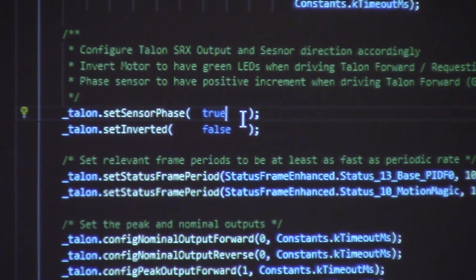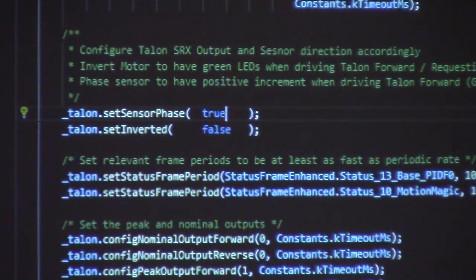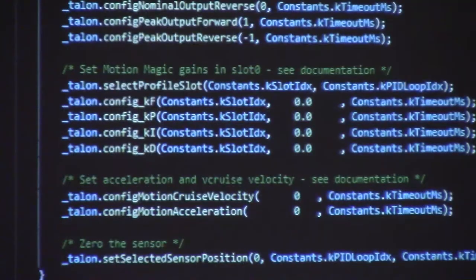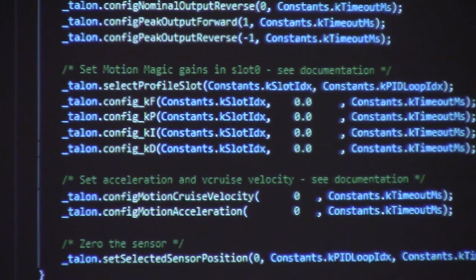This next part, set sensor phase, set inverted. We're going to leave them like that right now, and we'll go into test mode and show what these do. But essentially, if we command it to go forward with a positive command and our elevator logically goes backwards, we're going to want to reverse our motor phase. And at the same time, if we tell it to go forward and it is going forward, but the feedback is negative, we can flip the feedback sensor. So once we set the feedback to the motor, we can flip the motor back and forth, and that will always follow. We don't have to flip both of them. You have to set the feedback sensor.